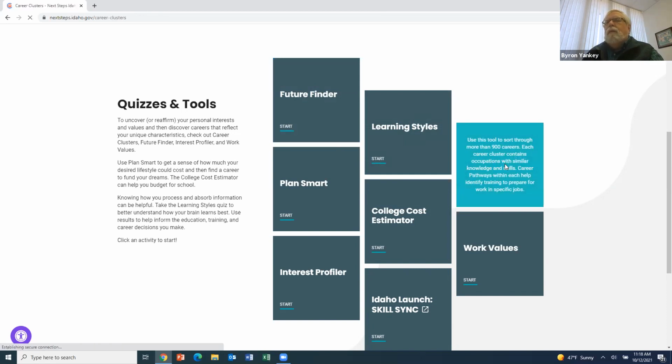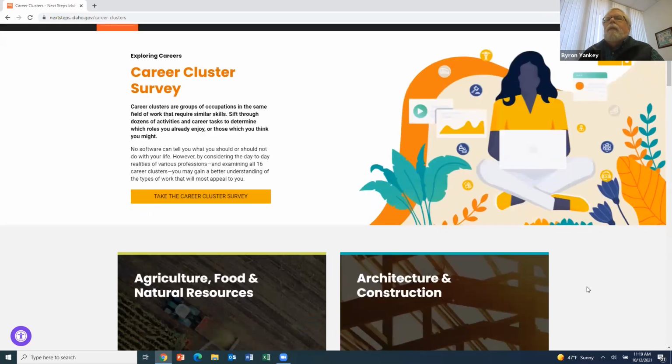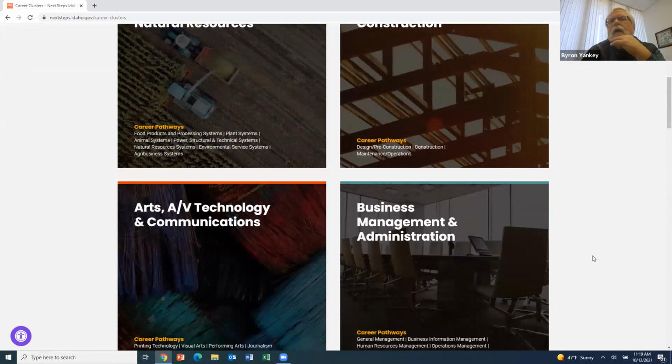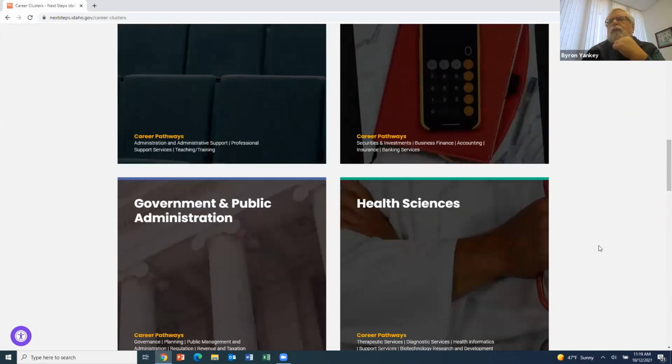Career clusters are a fairly recent way to think about careers in education. There are 16 national career clusters. They're very, very broad, but they are a way to think about the types of jobs and careers that are out there. I'm going to show you, as I scroll down through, here are the career clusters that are, as I said, nationally recognized.